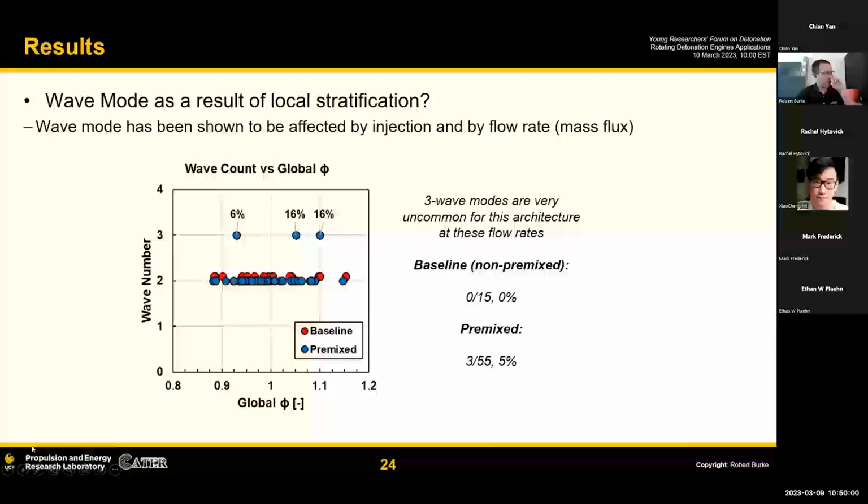Also, before I get into the conclusions, one of the things we also wanted to point out here, in the community, it's often been theorized that wave mode is a result of your local stratification. So wave mode being the wave speeds as well as also the number of waves and their directionality. And we're kind of hinting at this in this work here, where we would have detonation velocity changes based on our fuel and our air stratification. But also what we saw was that our actual wave number changed.